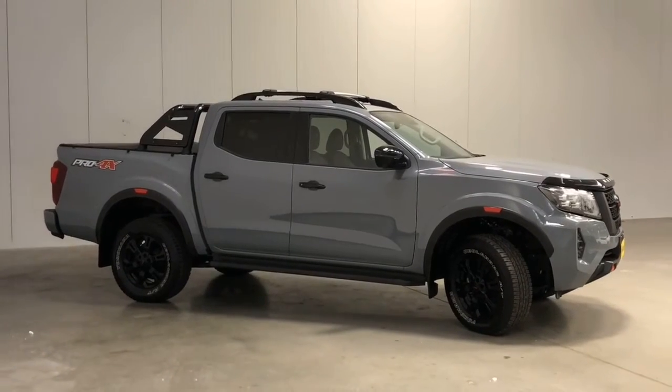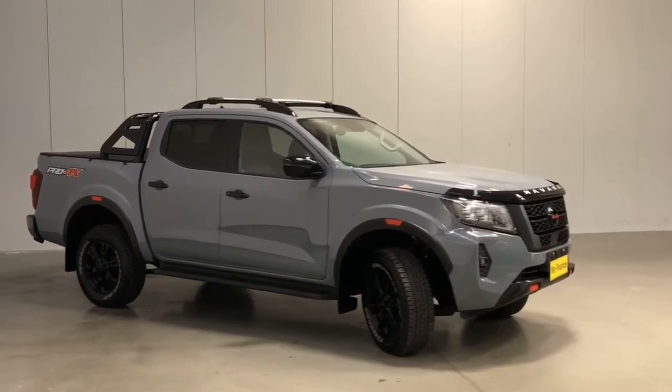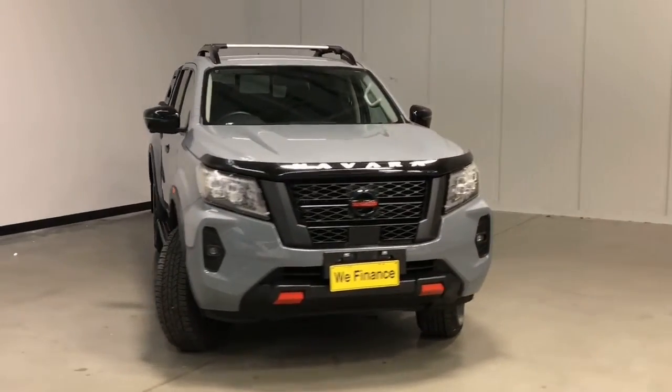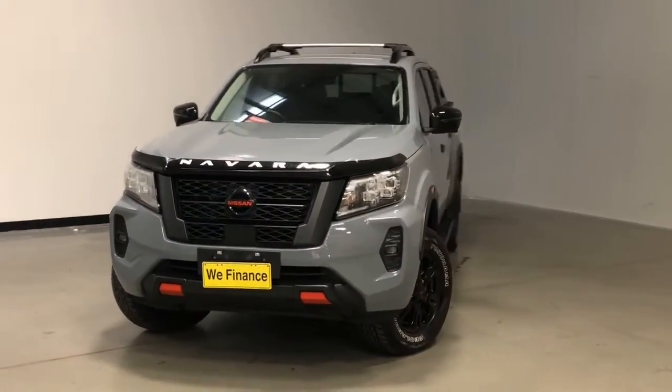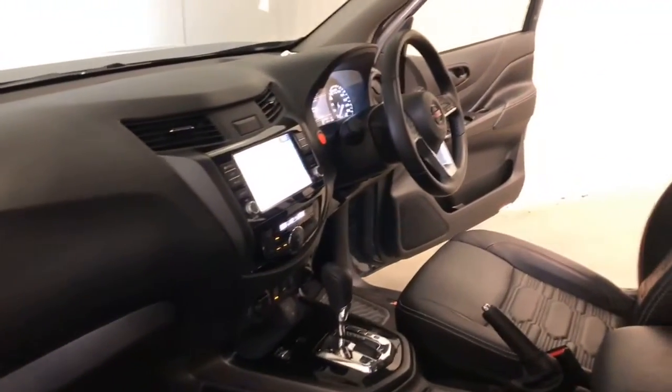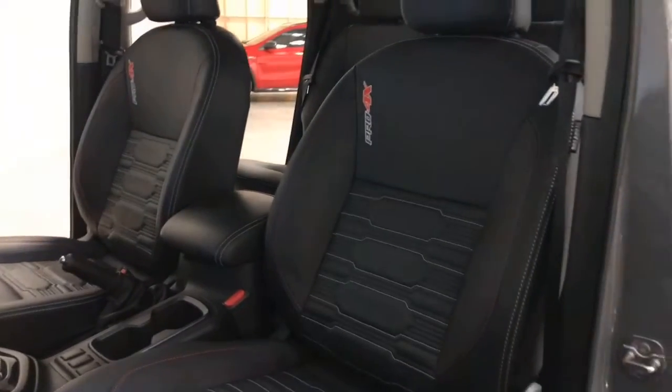Nissan claims the Navara uses 7.9 liters per 100 kilometers of diesel in the combined city and highway cycle, while putting out 208 grams of CO2. It has an 80-liter fuel tank, meaning it should be able to travel 1,013 kilometers per full tank.